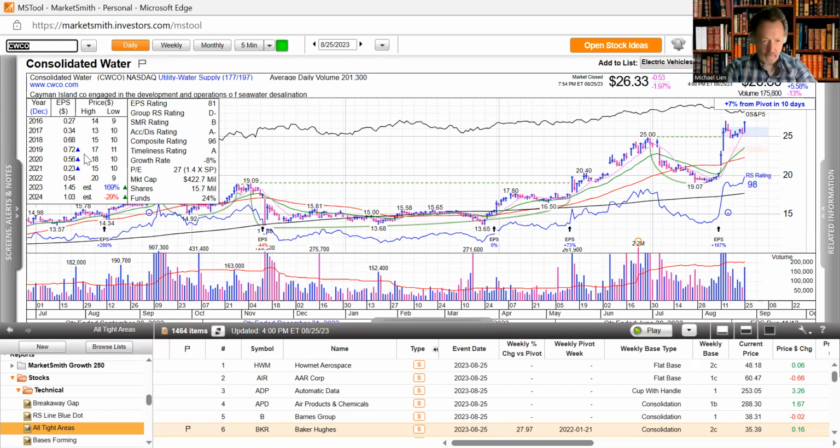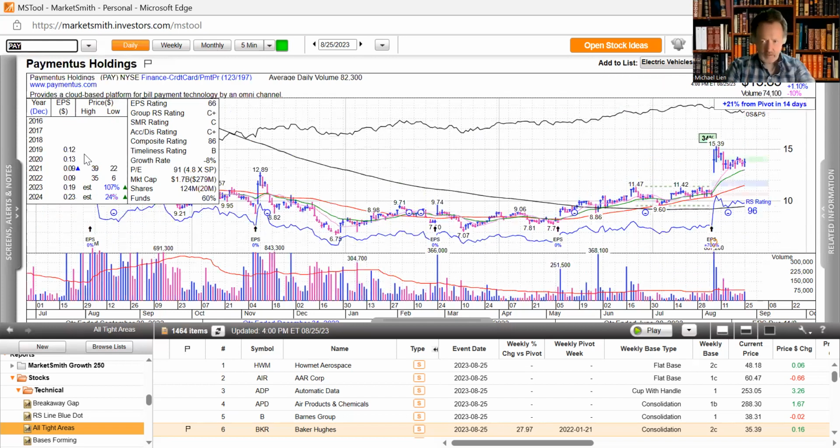And look at PAY. PAY, once again, it looks like it's in a shelf pattern after gapping up. It's getting support. Earnings relative strength is 96, beats 96% of all other companies out there. Going to see if it can move up into a higher line. Earnings are up 107%, and then next year 24%.